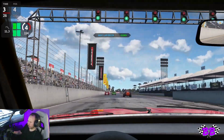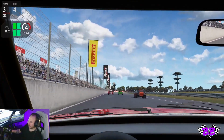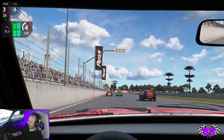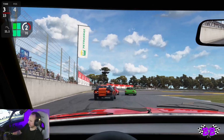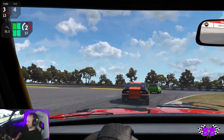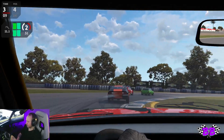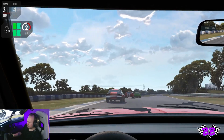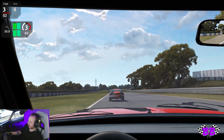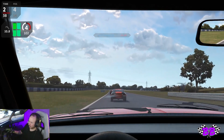I mean, that's probably true for most tracks, but I find I'm punished seemingly more here than I am at a lot of other locations. I get a little overzealous. You just here have to work that throttle coming through that turn one series of corners there.